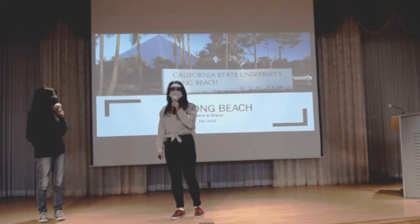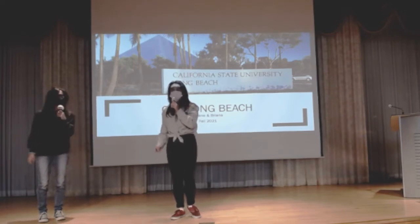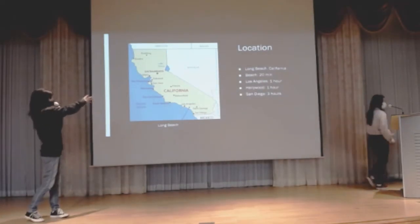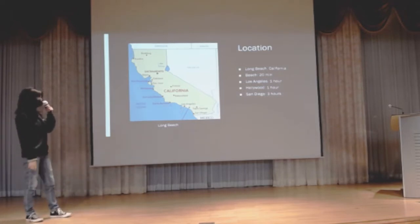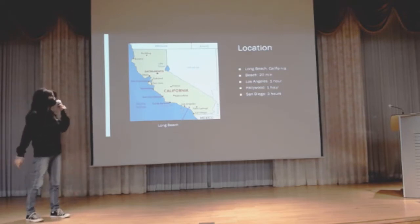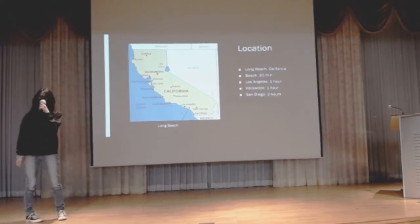So Brianna will start us off with telling us a little bit about where Long Beach University is located. Okay, here's a map of California, and Long Beach is right there. It is 20 minutes away from the beach. As you can see, there's like water. Also an hour away from Los Angeles and Hollywood, as well as San Diego down there, and other places you can visit around LA.